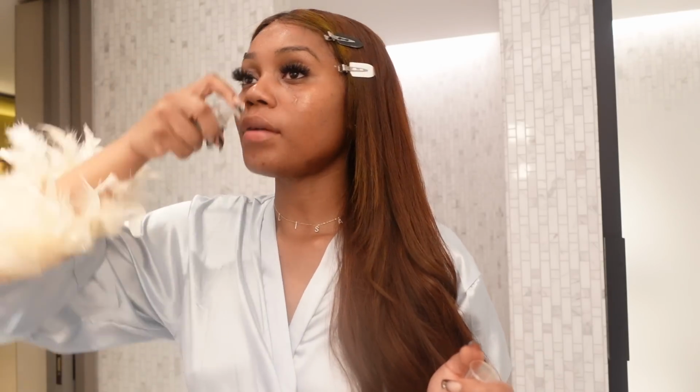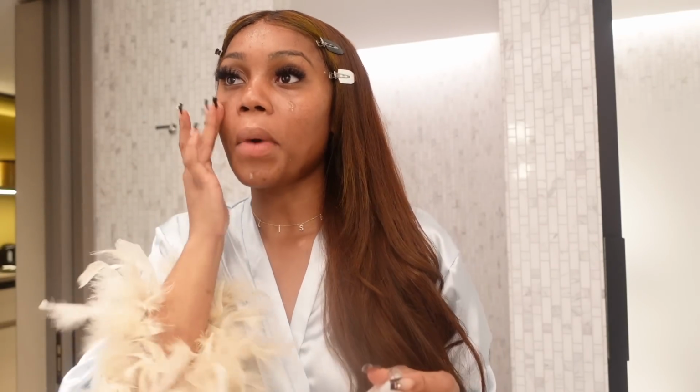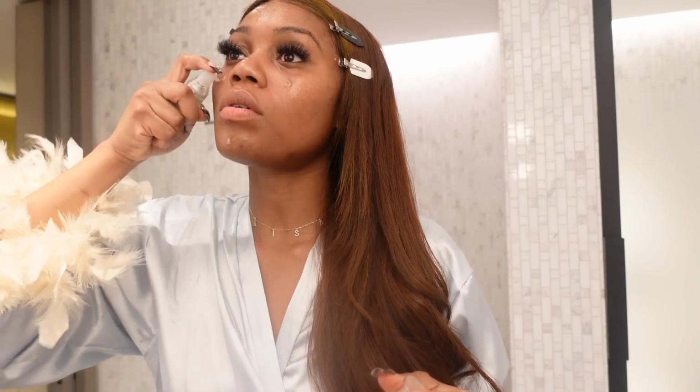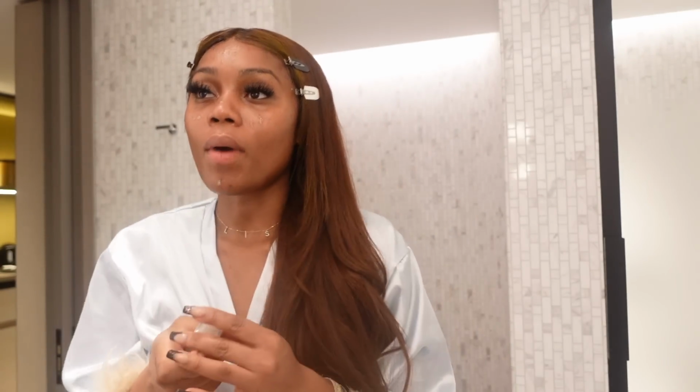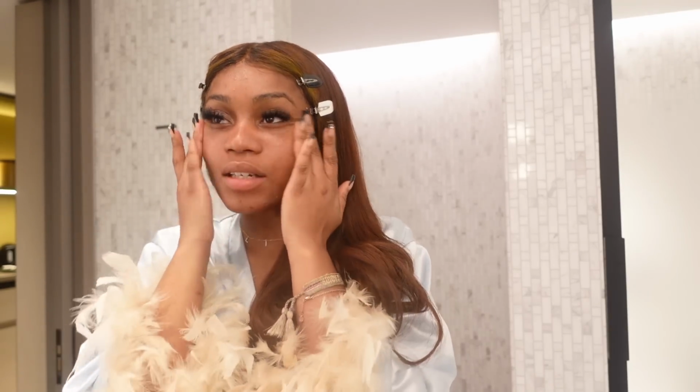The first time I used it, I was not a fan. When I say I hated it, I absolutely hated it. I felt like it just made me super oily. I just looked so shiny and greasy. I did not like it. So for that reason, I didn't use it again until I realized that it was me.